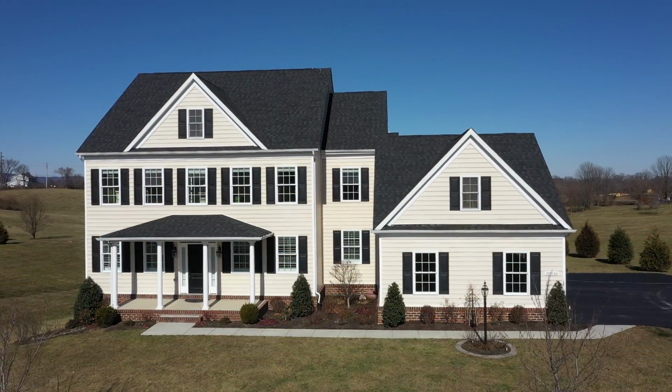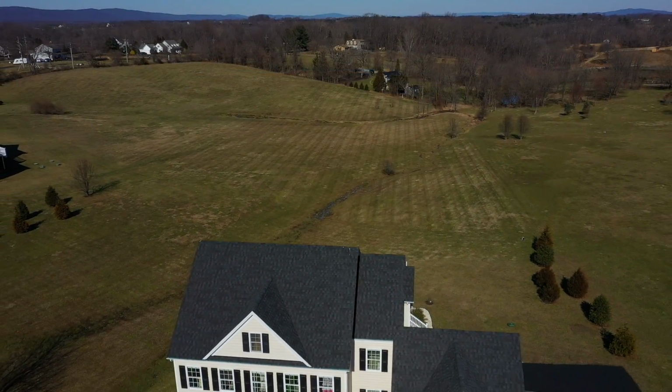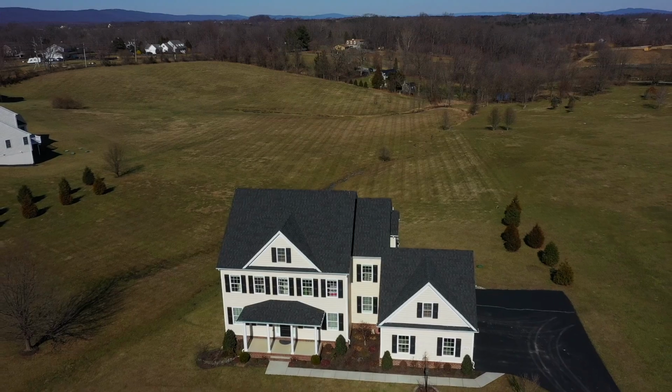This home is country living at its best. Enjoy an easygoing lifestyle in one of Virginia's most sought-after areas.